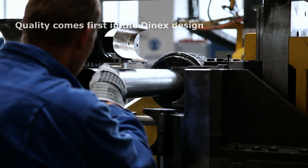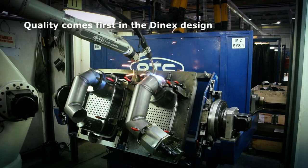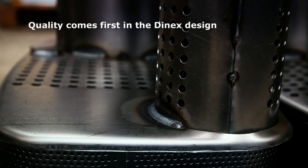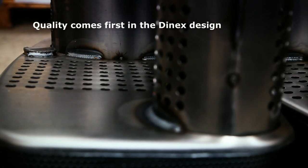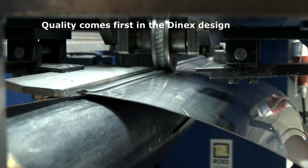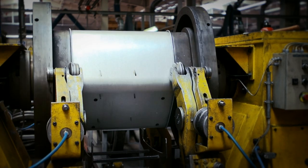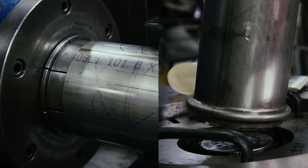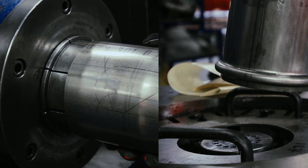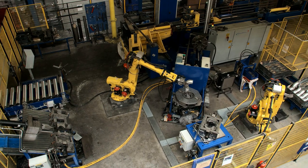Quality comes first in the Dinex design philosophy. And even in places not seen from the outside, Dinex emphasizes quality by 360-degree welding on inside joints. Working with highest grade materials, we lock seam wherever possible for longest lasting product features. An excessive amount of tools ensure maximum bending and manipulation capability to avoid weldings wherever possible.